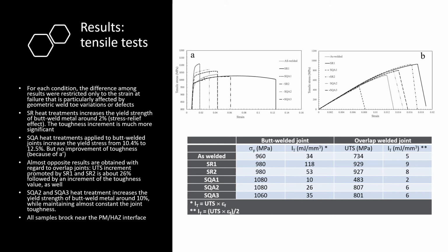Almost opposite results are obtained with regard to overlap joints. In this case, the strength increment promoted by SR1 and SR2 is about 26%, followed by an increment of the toughness values as well. The SQA1 heat treatment gave the worst results in terms of strength and ductility. On the other hand, SQA2 and SQA3 heat treatments increased the yield strength of the weld metal around 10%, while maintaining almost constant the joint toughness. Finally, all samples broke at the heat-affected zone.